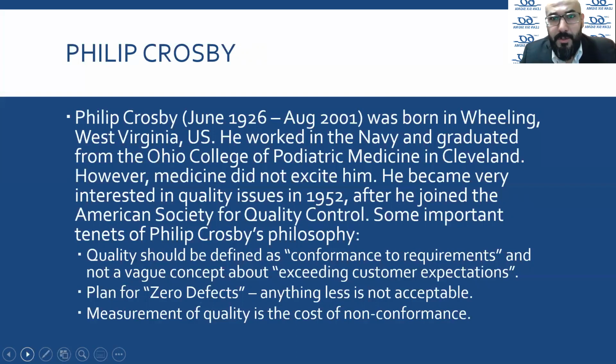One of the things he contributed to this field is called conformance to requirements. This is a concept he came up with: in order to achieve customer satisfaction, we need to ensure that we are giving them a service that conforms to the requirements. Also, he came up with the concept of zero defects in order to improve customer satisfaction. The measurement of quality is the cost of non-conformance. So they're saying, okay, if you want to look into the cost of quality, look into the non-conformance. And this is another concept that we'll be talking about in this course, called the cost of quality.